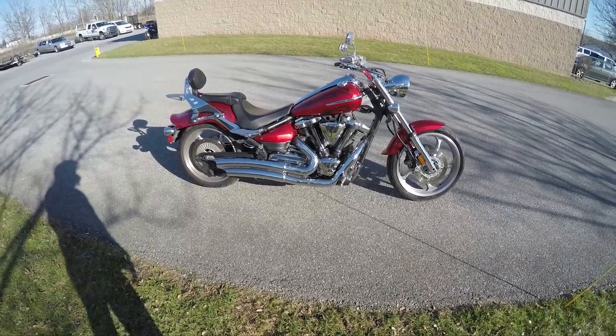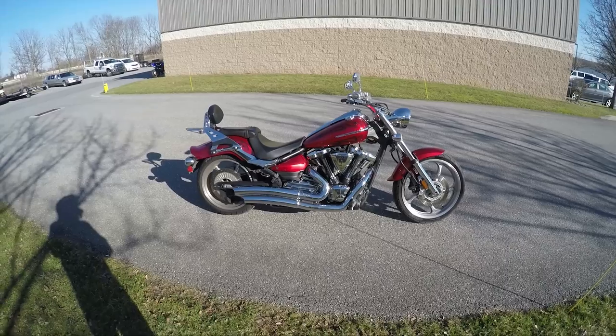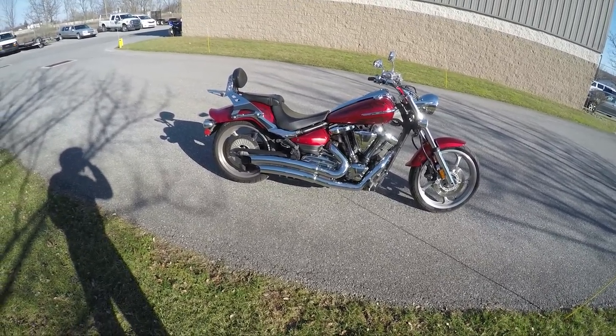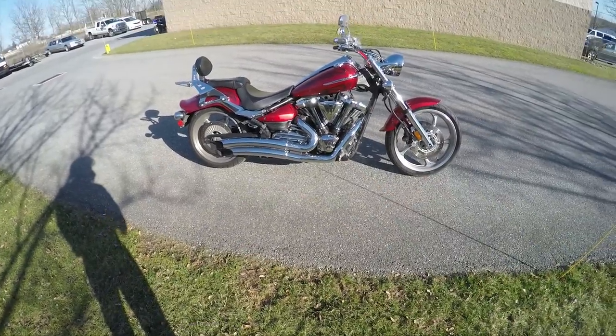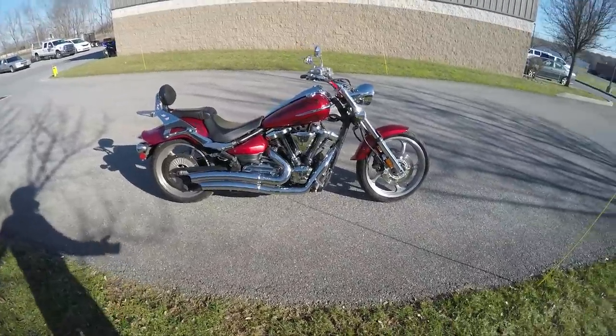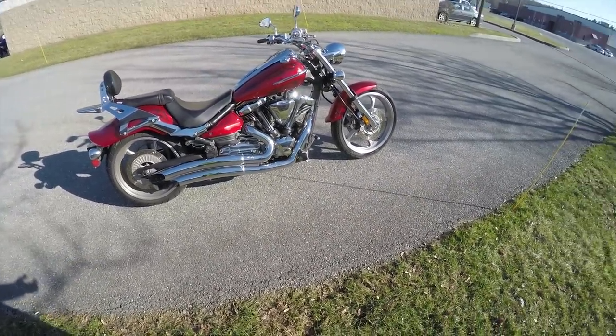What's up, guys? Sean here from Srkcycles.com. We have a 2008 1900cc Yamaha Raider with the Vance and Hines pipes. It's a candy apple. I don't know what they call the color, but it's like candy apple red. And it is a sweet bike. Let's take it for a spin, guys.